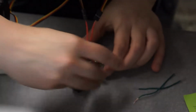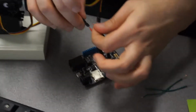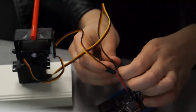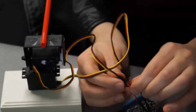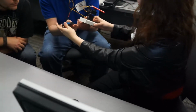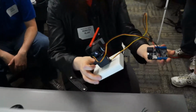All right. Do you guys got it? Sweet. Okay, now we're going to take care of the yellow wires. So what we have are 2 green wires. All right, so one goes to pin 6. Attach that to the yellow wire on the top servo. Did you get it? And then do the same thing with pin 9. Attach that to the bottom servo.